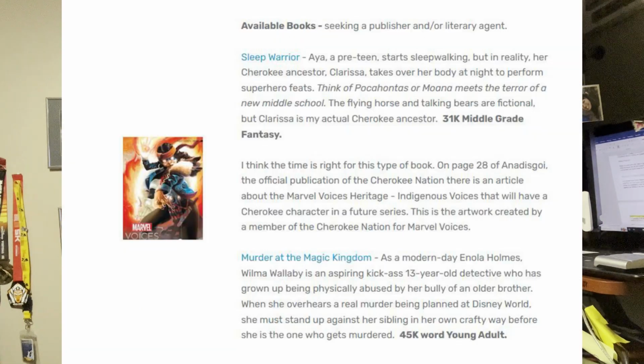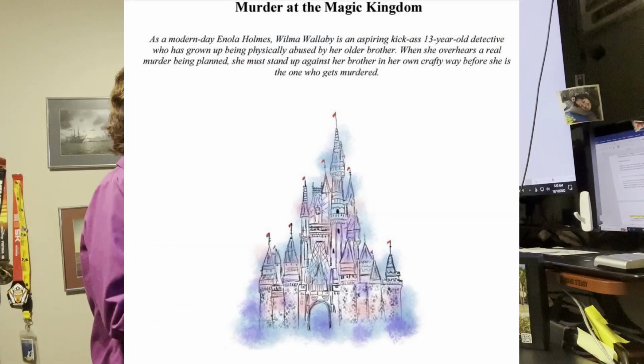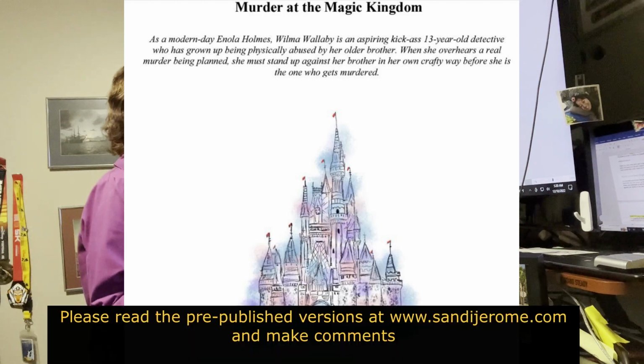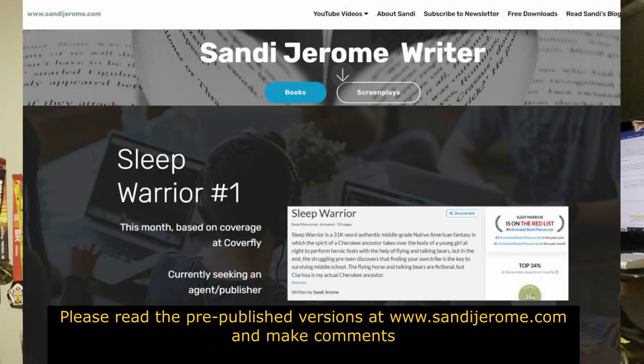The other one that I'm writing is called Murder at the Magic Kingdom. It's kind of a modern day Enola Holmes book about an aspiring kick-ass 13-year-old detective named Wilma Wallaby, who's grown up being physically abused by her bully of an older brother. Little self-story there. And then when she overhears a real murder being planned at Disney World, she must stand up against her sibling in her own crafty way, before she is the one that gets murdered.